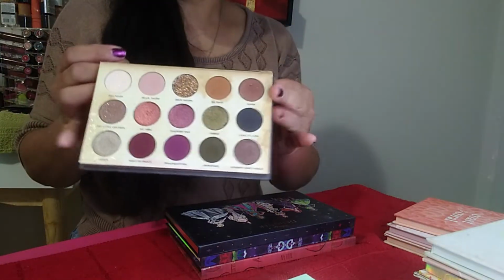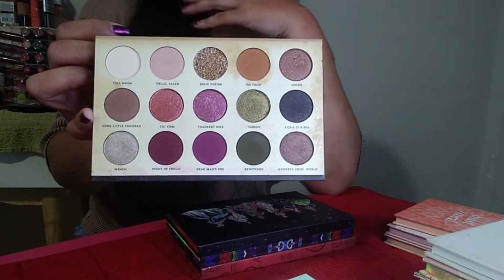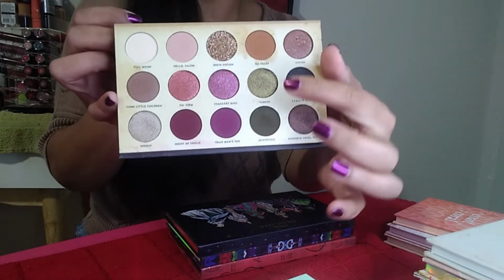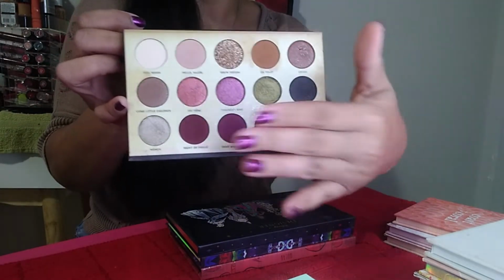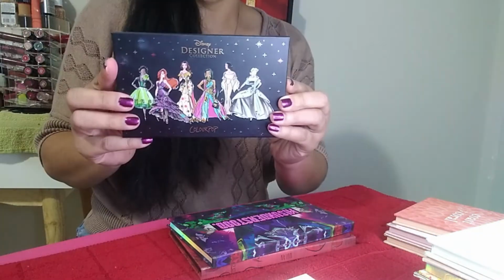And while this color story is not 100% unique or anything, in fact, I think it's pretty similar to the Wild Nothings, which is what people were saying, I still think the shades are beautiful. I love this green shade right here. I think it is a pretty color story, and it is Hocus Pocus, so I would definitely be keeping this one. I'm also going to keep this one.